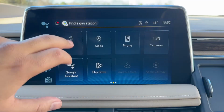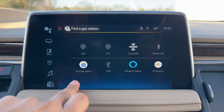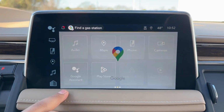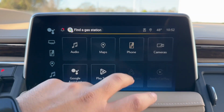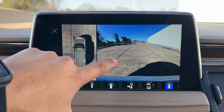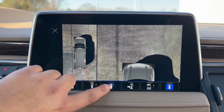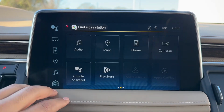And on the screen, you have your audio. You have AM, FM, Sirius XM, Bluetooth, Google News, USB, Amazon Alexa, and podcast. You also have your Google Maps, your phone connection. You have the camera system. You have a bird's eye view camera along with a front and rear camera. You have bumper cameras. You have the wheel camera, tow camera, and finally the camera settings.